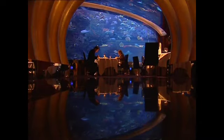At the Burj Al Arab, the dreams of 1,001 nights can come true. But such dreams have a price. Just one night at the Burj Al Arab costs somewhere between $1,000 and $6,000.